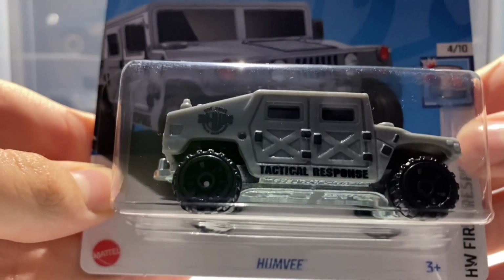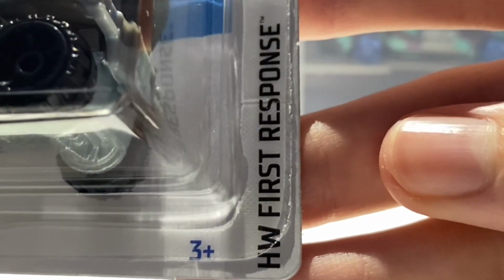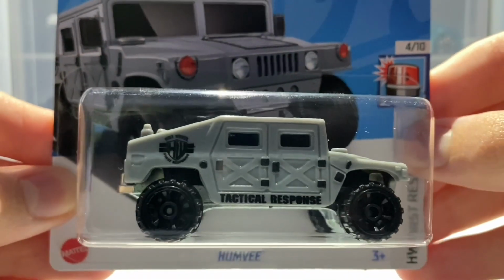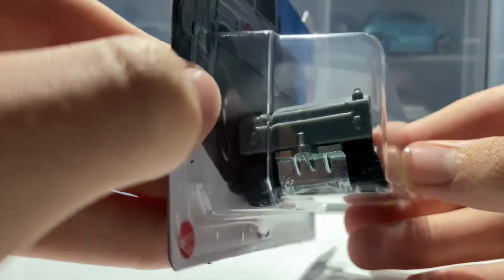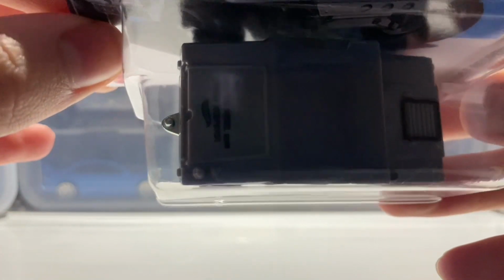Next up we have the Humvee. Now this thing has been done in grey. It does feature in the Hot Wheels First Response miniseries, and is car number 4 out of 10 in that set. I will mention that this thing does receive side tamper work. It does not have any front tamper work or any rear tamper work, but it does have some tamper work on the top, on the hood, and the rear portion of this car.